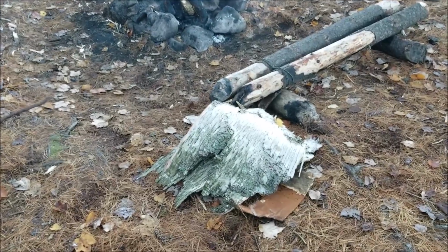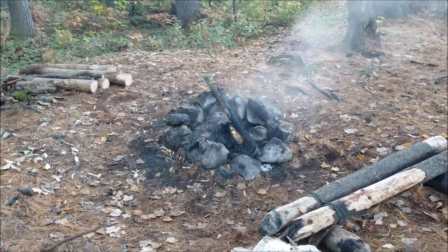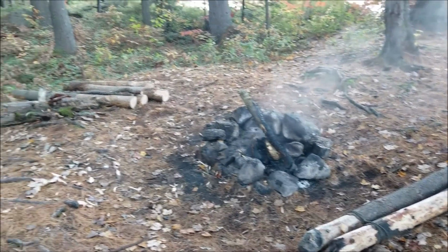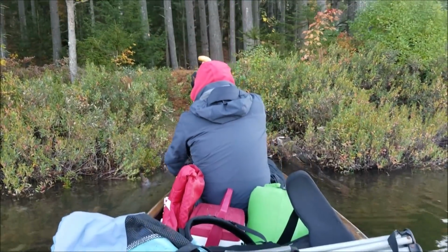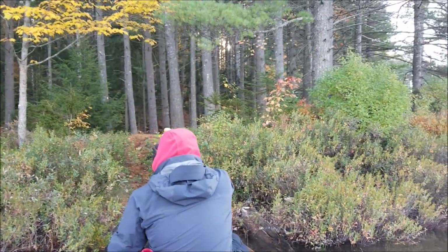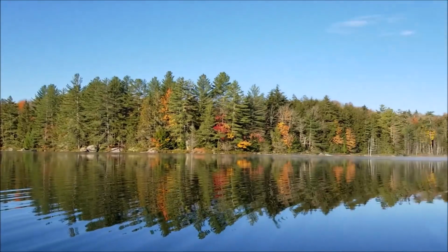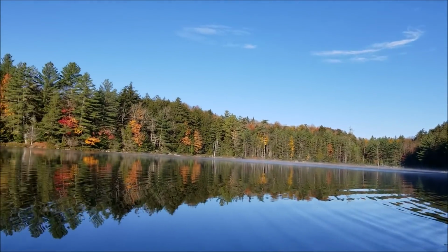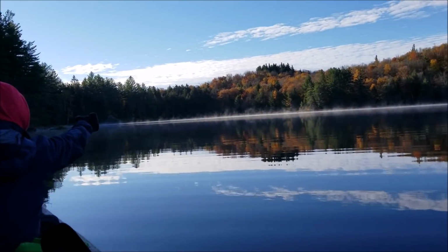All right, we left our wood pile. Turned the fire to mush. It's just the rocks that are steaming. Left a giant pile of logs. That's it. Yeah, it's hard to leave. Over there, right? Yep.